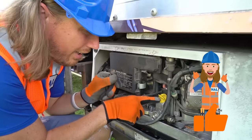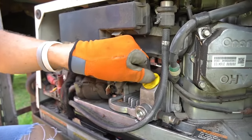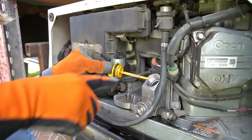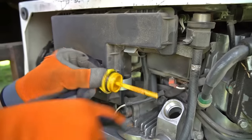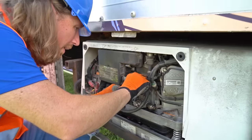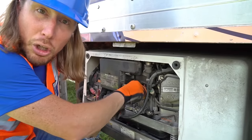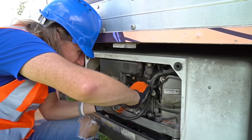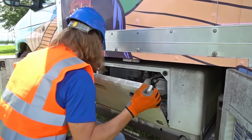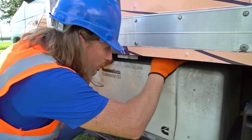Look, it's even got oil right here. See? This yellow cap that we can twist off, just like that. Look inside there. Can you see the oil in there? Yep. That looks perfect. So now we can close this back up. Make sure that's working properly. Righty tighty, lefty loosey. All right, so nice and snug there. Let's put the cap back on. Just like that there. Oh, that's perfect.